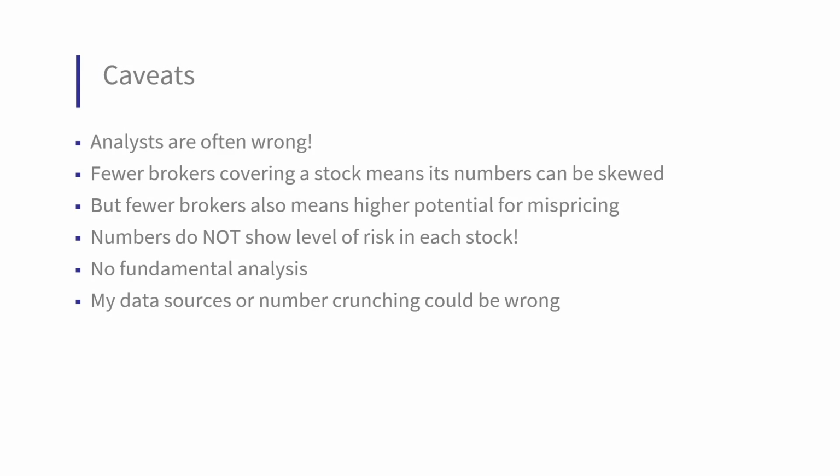Before we get to the results, a few caveats in using quantitative screens. First, research analysts are often wrong, and target prices should be taken with a grain of salt. If a stock is not well covered, its numbers or ratings can be skewed or heavily biased. But fewer brokers could also result in the stock being more under the radar, which increases the chance of mispricing.